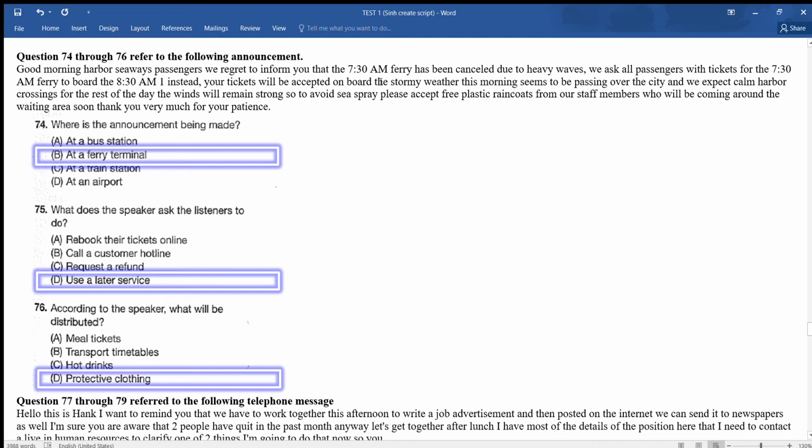The stormy weather this morning seems to be passing over the city, and we expect calm harbor crossings for the rest of the day. The winds will remain strong, so to avoid sea spray, please accept free plastic raincoats from our staff members, who will be coming around the waiting area soon. Thank you very much for your patience. Number 74. Where is the announcement being made? Number 75. What does the speaker ask the listeners to do? Number 76. According to the speaker, what will be distributed?